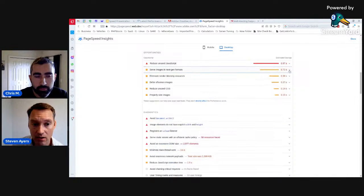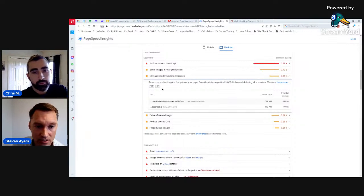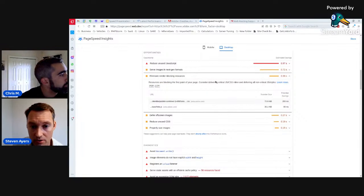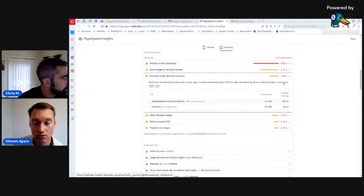A lot of these things are not extremely difficult. You can see right here, resources are blocking first paint of your page. Consider delivering critical JavaScript and CSS inline and defer all non-critical JavaScript styles. Learn more. Google does a really good job of educating you on how to fix these things.